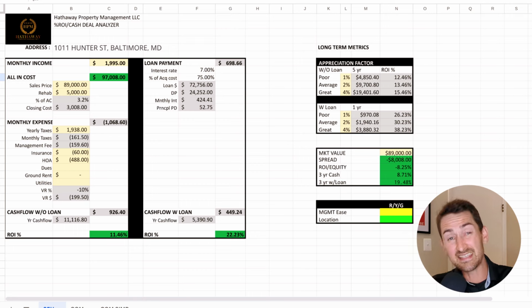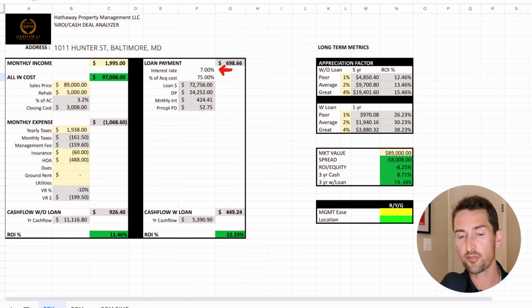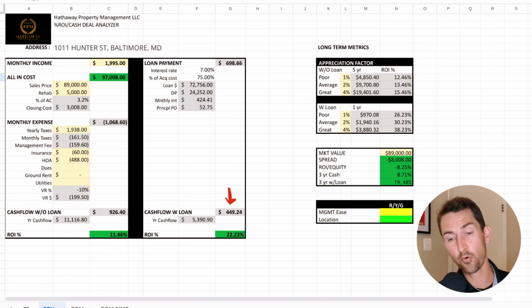So it gets even better if you do a 7% 30-year fixed DSCR loan. Your cash flow would be at $449.24, which is lower than the cash flow of all cash, obviously, but your return on investment then jumps up to 22.23%. So really good numbers there. So this is a great cash flowing property. I think it would be a good long-term rental.